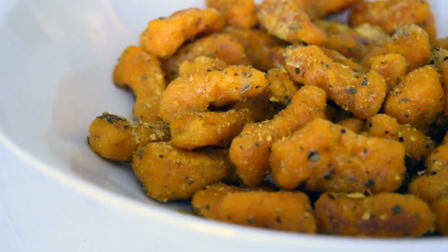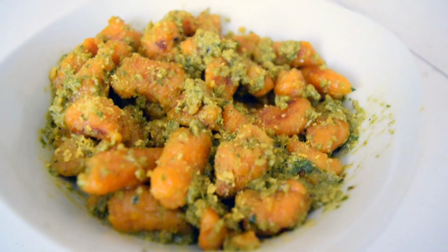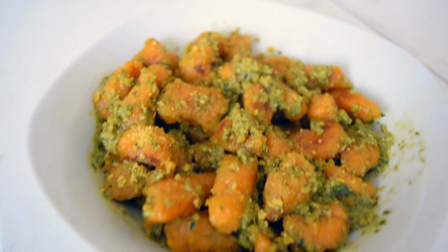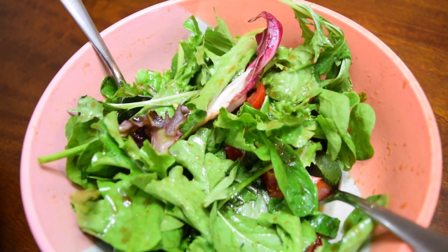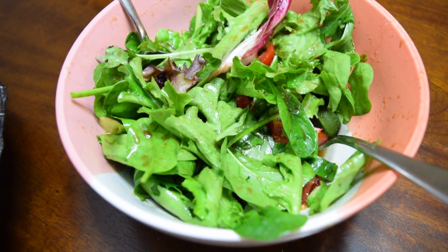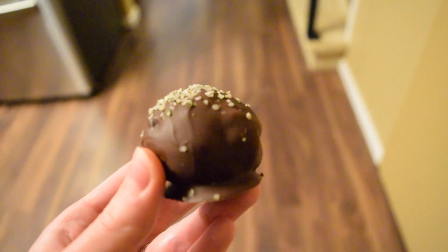The shapes didn't turn out that well, but it tasted really good, like normal gnocchi you would buy from the store. And then we also added some homemade pesto, and my sister and I shared those 2 bowls together. And we also had just a side salad with an oil and vinegar vinaigrette with spring mix. And for dessert, I just had another one of those peanut butter balls.